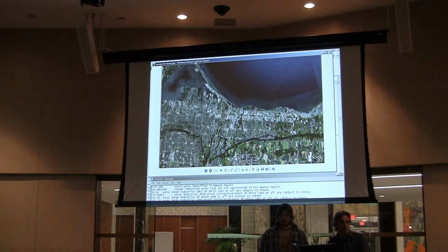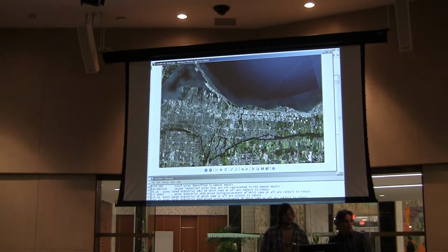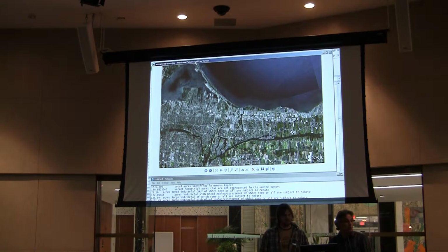We also went through the MLS system to find all the properties that are for sale and for lease. We also went through websites like Kijiji to find where private owners had their properties up for sale. And altogether, we found over 1,000 acres of industrial lands that are vacant or underutilized that never appeared on any of the city's reports. And this is some of the information that's been submitted to the OMB, and we'll see what difference that makes.